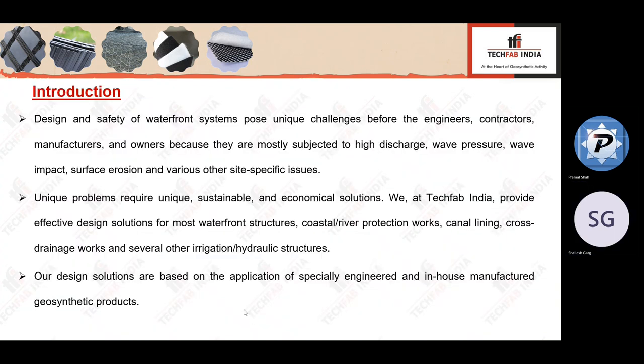We understand that waterfront and water retaining structures are always critical and vulnerable in terms of the safety they provide and the damage they can cause to mankind. Therefore, the design and safety of waterfront systems pose a very unique challenge for engineers, contractors, manufacturers, and everyone else involved in this industry, because these waterfront structures are mostly subjected to high discharge, wave pressure, frontal wave impact, surface erosion, and many other site-specific issues. Unique problems require unique solutions that should be sustainable and economical in engineering terms.